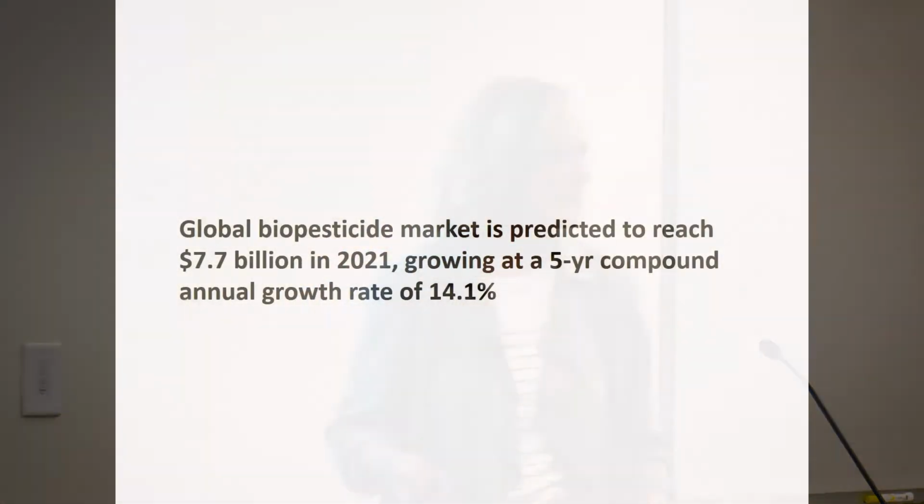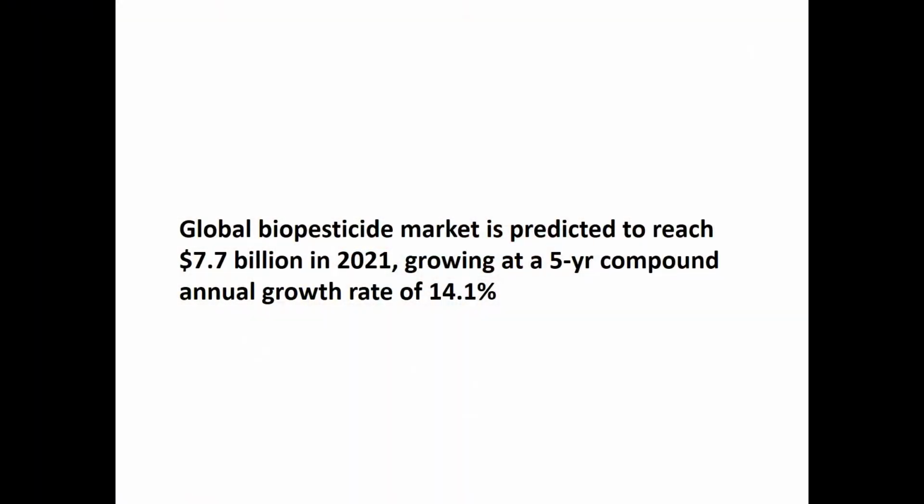Okay, so if you read the economics market articles, the global biopesticide market is predicted to reach $7.7 billion by 2021, growing at a 5-year compound annual growth rate of 14.1%. I'm not an economist, but this is just to show you that the number of biopesticides out there is increasing because there's need, right? Especially with all the organic crops and IPM and people wanting to use fewer chemical pesticides. So this market is growing.